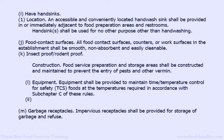Food contact surfaces. All food contact surfaces, not some. Counters or work surfaces instead. Well, they have to be smooth, non-absorbent, easy to clean, duh, right? Insects, food, shrubbery. Let's see. How can a food contact surface be insects, food, shrubbery? Come on now. Got it. Some other way to keep away from construction. Food preparation and storage shall be constructed and maintained to prevent entry of pests. No, equipment shall be provided to maintain TCS food. Yeah, temperature required. Okay.